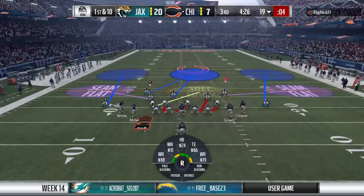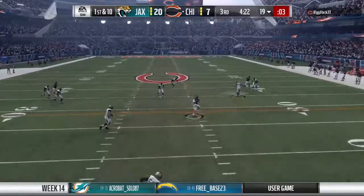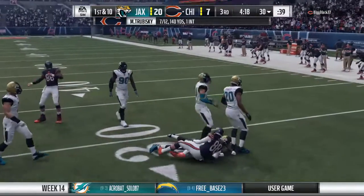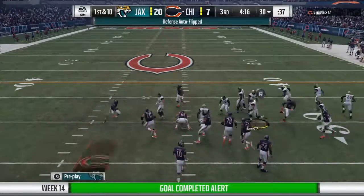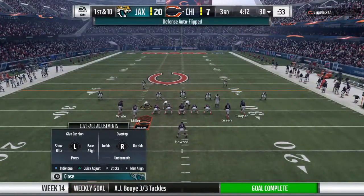Here we go. Now Trubisky on first down. He's got it complete to Braxton Miller. And he'll get this up to the 30-yard line. It's a gain of 11 yards that time, and it produces a new set of downs.